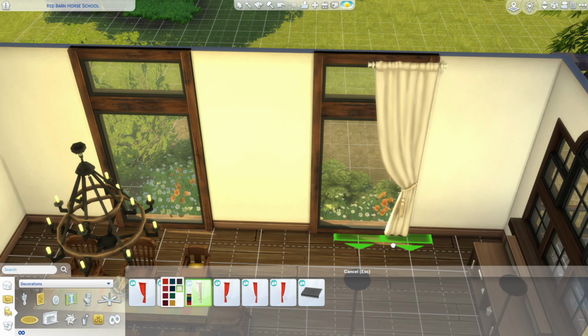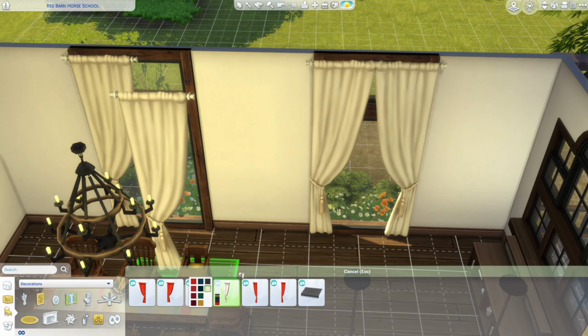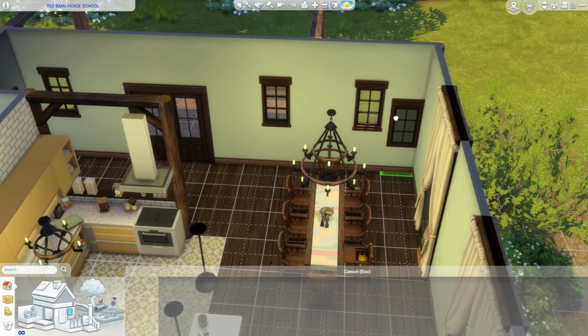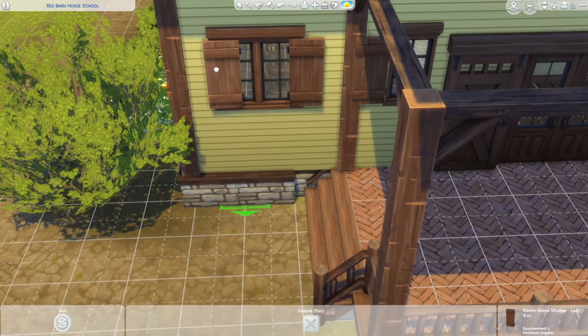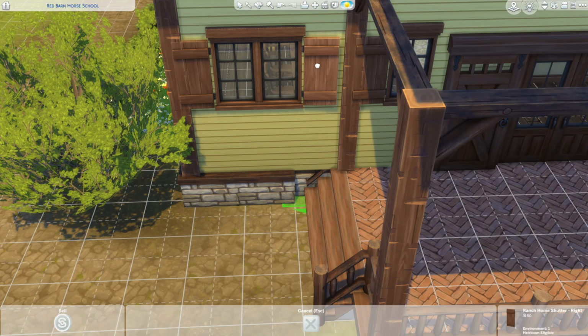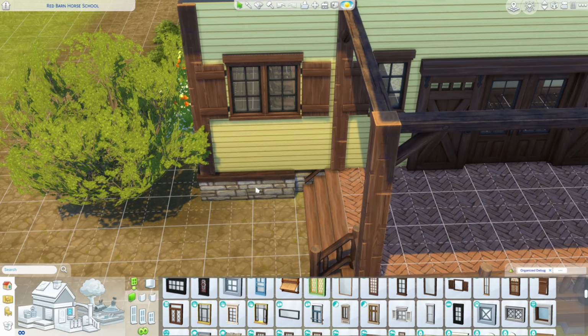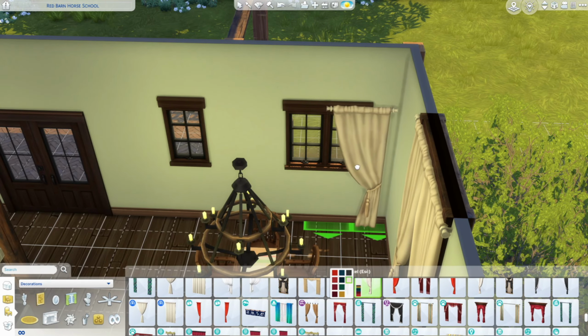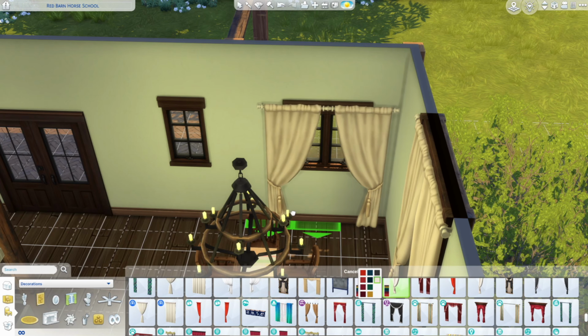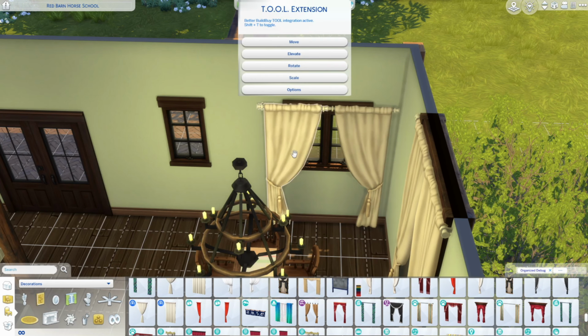And then these big white curtains that came with Businesses and Hobbies, I really enjoy how they look just hanging on these enormous windows, so I wanted to repeat them on all the windows in the dining room basically. So we have the two large windows and then also this small window that has the double curtains. I did use tool mod again to adjust the height of them just so that they would make a little bit of sense.